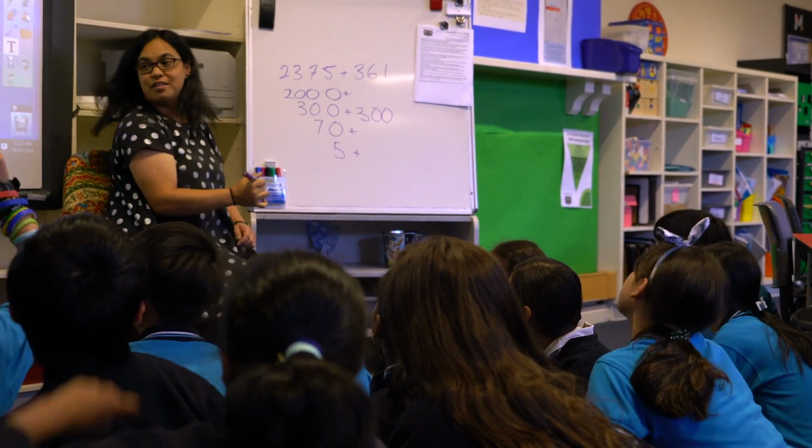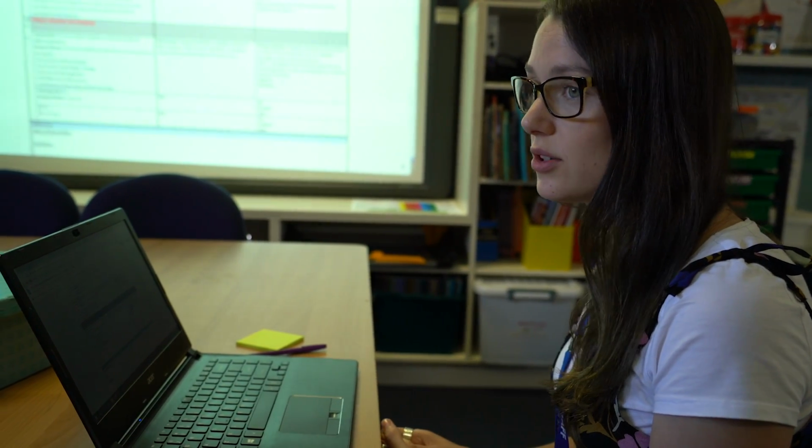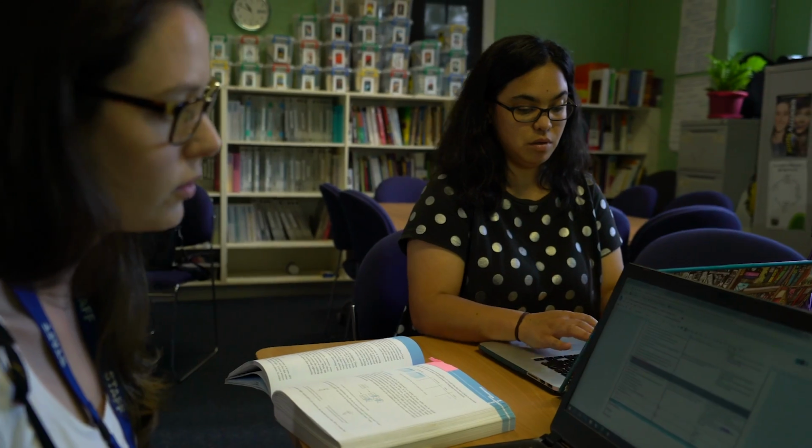A lot of the PD, the professional development that we have done over the last couple of years has supported our understanding of data. Teachers have been heavily involved in what it's developed into, and when you talk to all the different teachers, you'll find they're quite invested in the process.